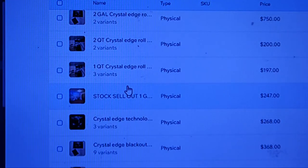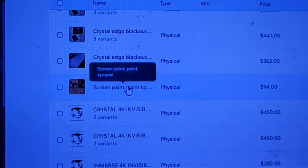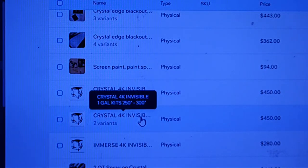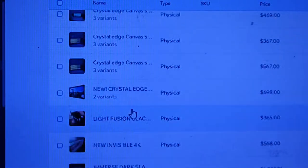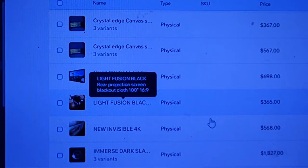Let's keep going. So we've got more to go. I think we're almost near the end. Let me see. This is also invisible technology. Projector kits. Let's keep going. And we hit the bottom.